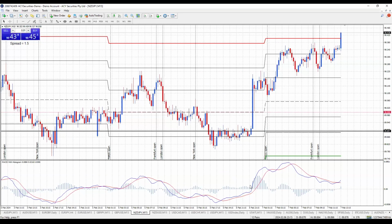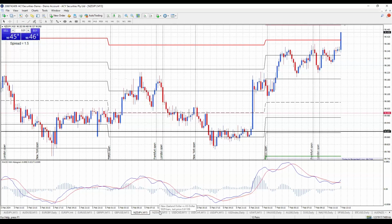And look at this yen. This yen is weakening. So we really are seeing the New Zealand yen really moving higher rapidly.